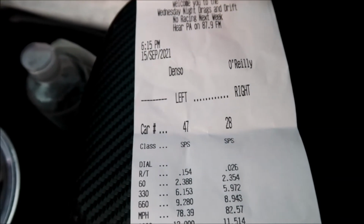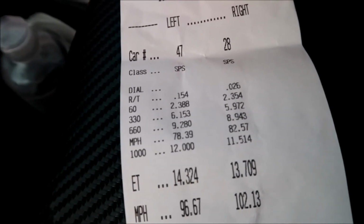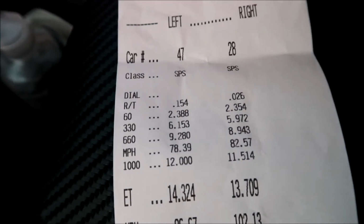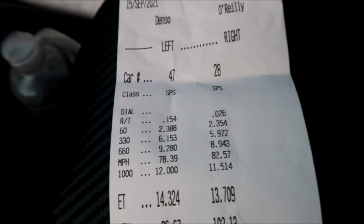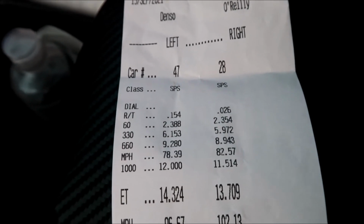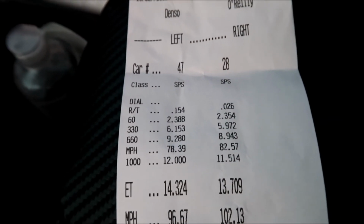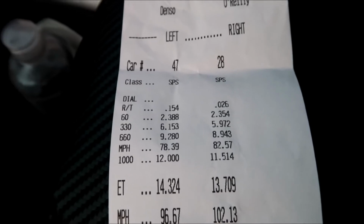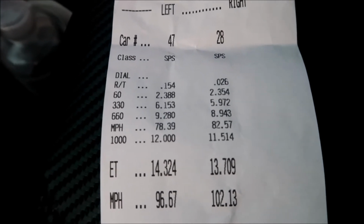All right, so here's the results of the third pass. Okay, it's 6:15. We're number 47 on the left. Our reaction time was .154. That's my best one of the night. Good job, Merlin. I'll just keep on doing that. I think that's the best I can do tonight. I might be able to do a little bit better if I take off a little earlier, but I think that's pretty damn good. That's definitely an improvement from half a second.